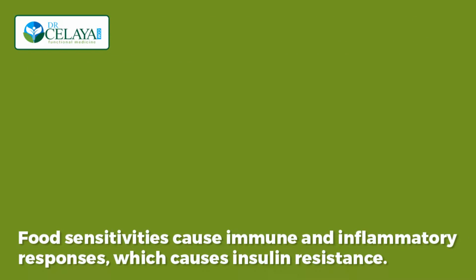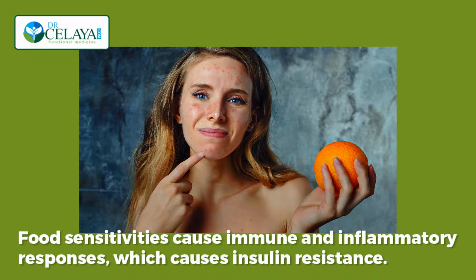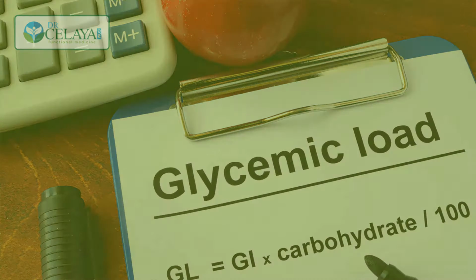Food sensitivities cause insulin and inflammatory responses, which can cause insulin resistance. Many people have food sensitivities they don't even know about. Pay attention to glycemic index and glycemic load. Glycemic index measures the insulin response your body has after eating a food. The higher the number, the more insulin your pancreas needs to secrete. Glycemic load is the amount of that food eaten and makes more sense to monitor.